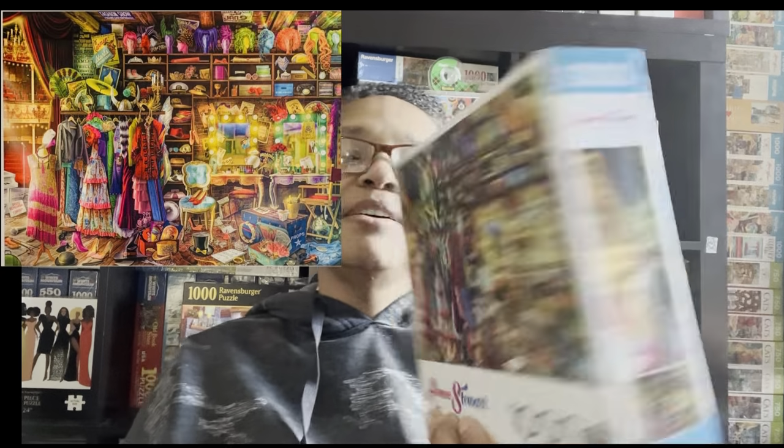Now, look at this one. Backstage at the theater. This is going to be a fun, fun, fun challenge. You've got all the different theater costumes. You've got the wigs. You've got tickets. You've got the place where you sit down and put your makeup on and you get your hair done. And you've got props. I've never been to the theater, but if I ever went backstage, I imagine I'd see this one. So that is Backstage at the Theater by Aimee Stewart.